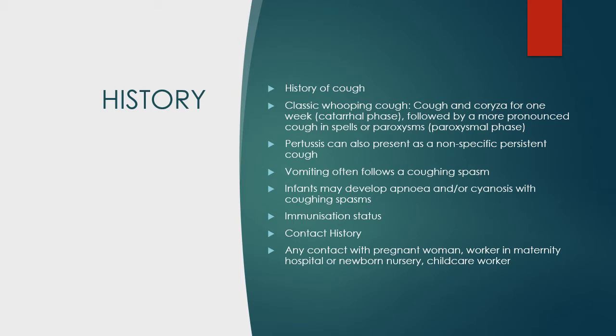And next you can ask general questions. The child is having cough and runny nose, so it all started like a common cold. So ask if anybody else is having similar symptoms at home. If the child is attending daycare or childcare, she's 4, so ask about that. And then ask about how her breathing is. Once you have finished all the questions on the cough, move on to the breathing. Have you noticed any abnormality in her breathing?